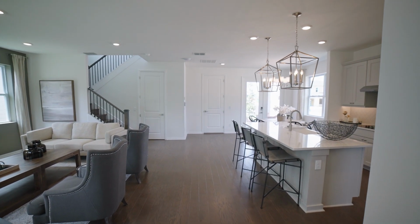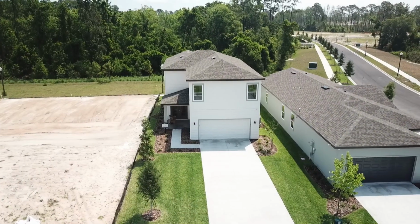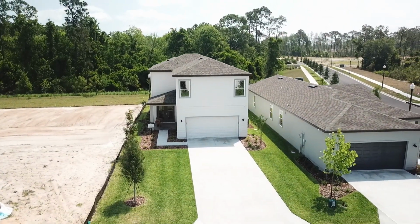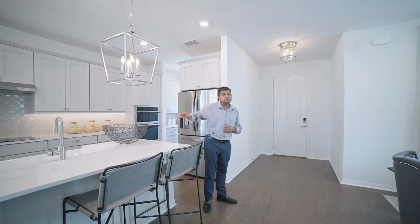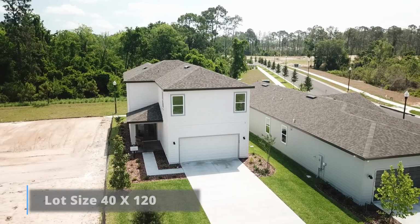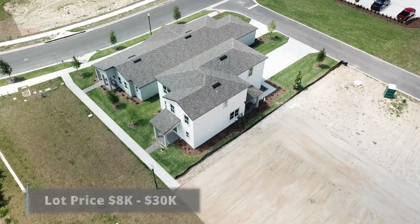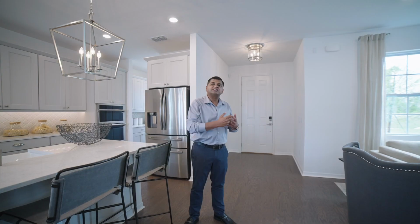I like the fact that it has a service alley. Personally speaking, I would like front load garages, but for the price and for the area that it's in, it's pretty good. The lot is 40 by 120. The lot price is anywhere from 8,000 to 30,000. With a little bit of upgrades, you're in the lower 600s in one of the top areas of Central Florida. So this is something to keep in mind.